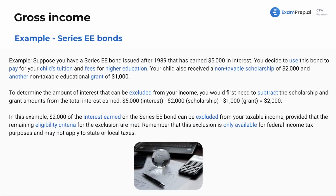Here's an example. We've got to run through it. We got to make sure we understand what's going on here. So suppose you have a Series EE bond that earned $5,000 in interest. You decide to use the bond to pay for your child's tuition and fees for higher education. Your child also received a non-taxable scholarship of $2,000 and another non-taxable education grant for $1,000.